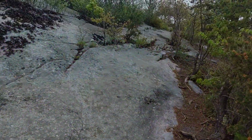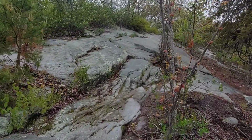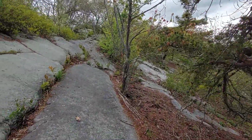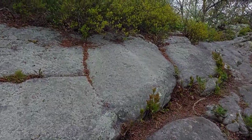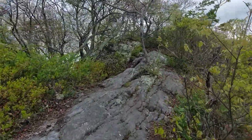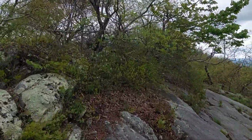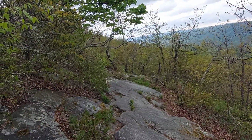All right. This is the kind of trail I've been walking on for the last 15 minutes. This whole ridge, which parallels the one in the picture I showed you, has been on rock the last 15 minutes. Thank God it's not wet. I gotta put the phone away.